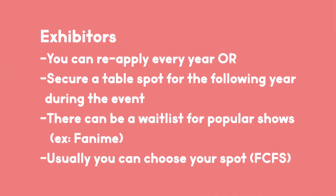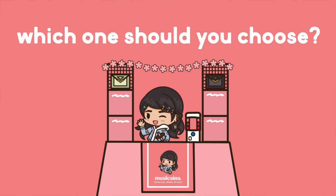For exhibitors, typically you can reapply during the event. For example, if you're currently vending at LA Comic Con in 2023, you can, during that event, pay for an exhibitor spot for Comic Con 2024. Some Artist Alleys do this, like Kawaii Con, but it's not common. What's great about this is that it does allow for some stability, knowing that you're locked in for that event the following year.